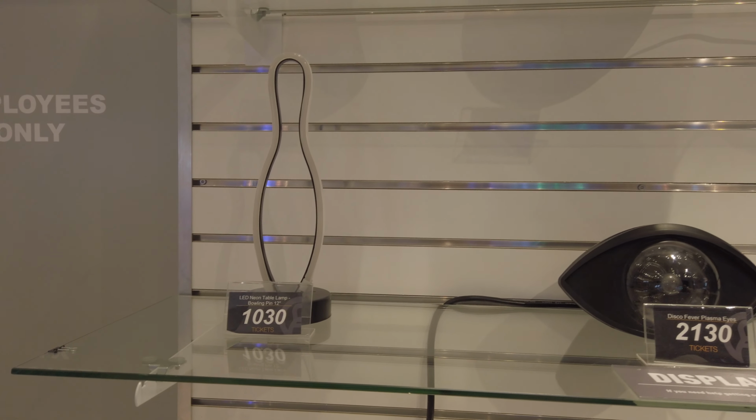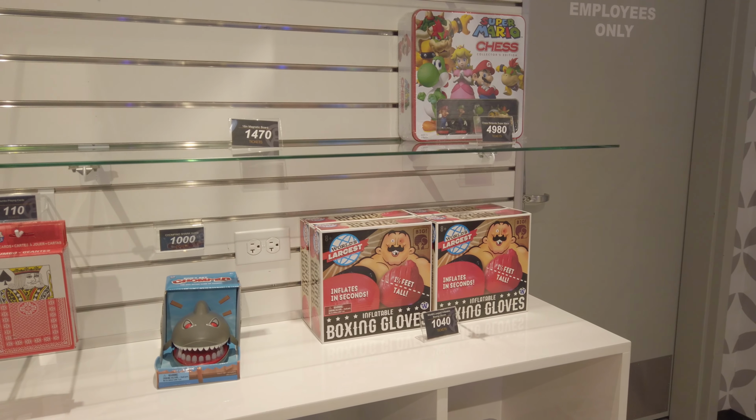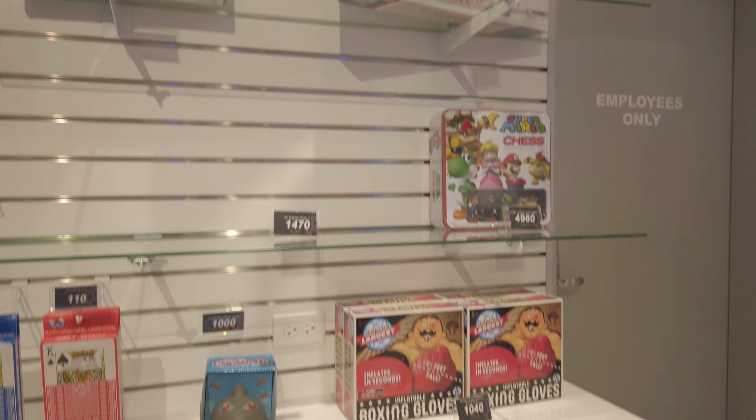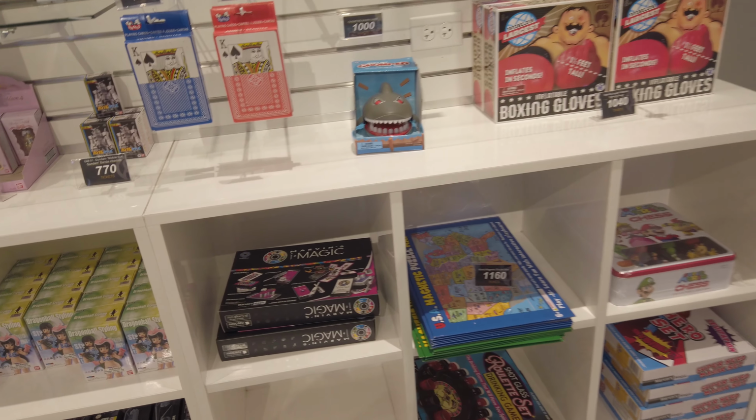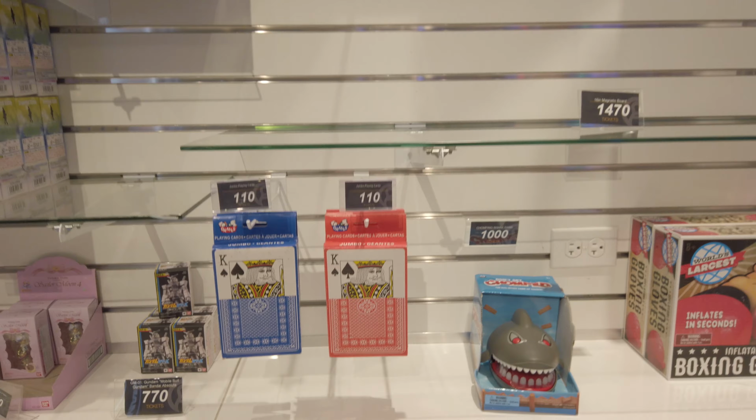There's even a bowling pin light you can get. That's fun. You can represent your round oneness. We got boxing gloves that you can inflate, to beat up someone with. Yeah. Chess. Foosball. There's a puzzle map. Magic kit. Magic. Pretty cool. Giant playing cards. Very cool.